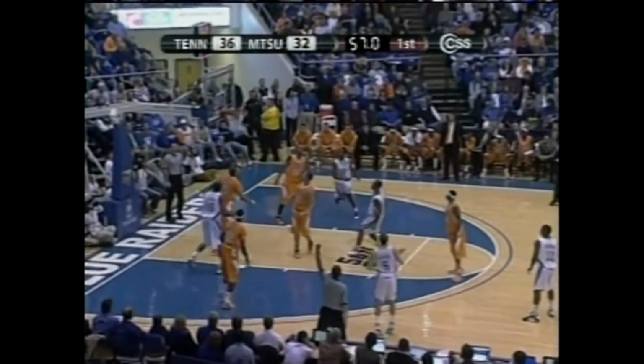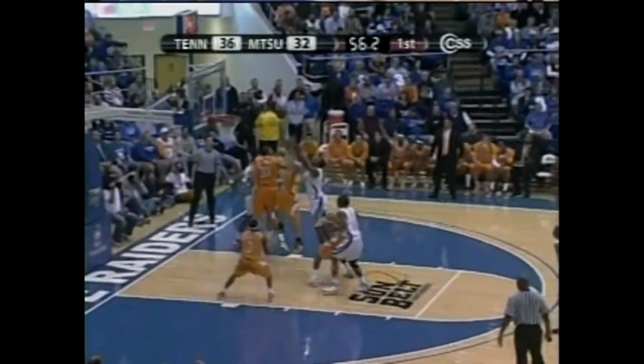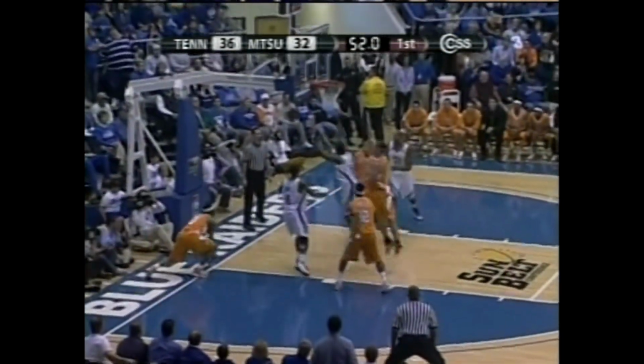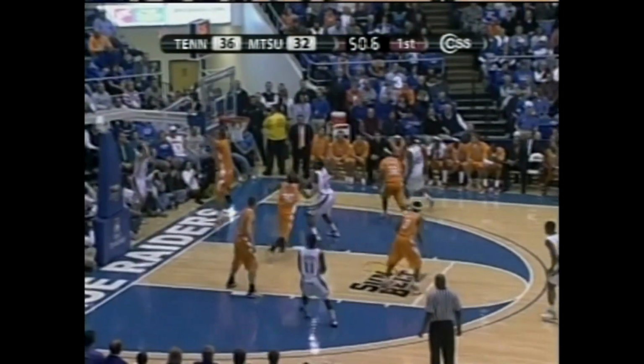O'Neal's going to drive hard and pull up and just miss it. Middle Tennessee continues to be very poor off the free throw line, but Haddock will power up and have it stripped away. Middle Tennessee will keep it with 50.6 seconds to start. Let's see if they want some clock here.